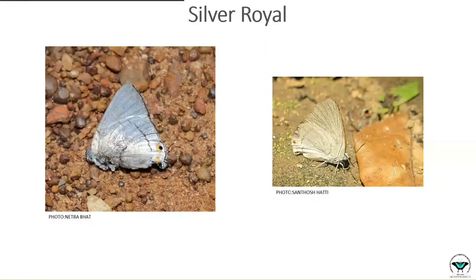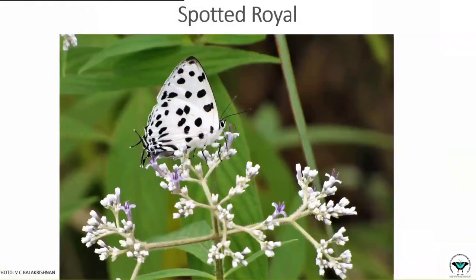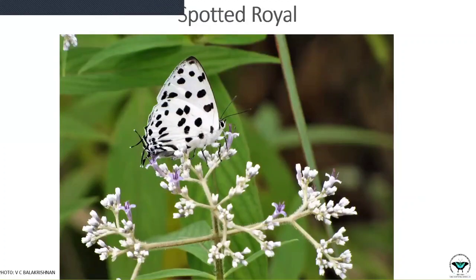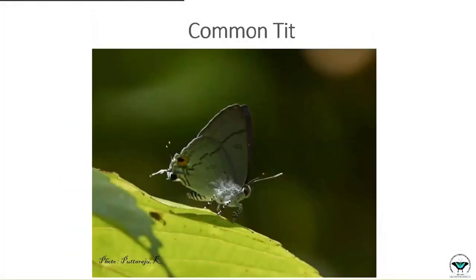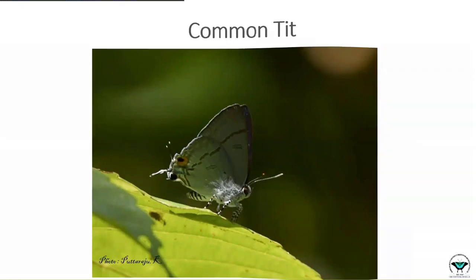These are the interesting records, and you can see the Spotted Royal, another great spotting. This photograph is of course by VC sir, VC Balakrishnan, and in Karnataka it was spotted near Irpu Falls, the Brahmagiri Wildlife Sanctuary. That was spotted by Vivek Sarkar and Daniel Sukumar. That was also a great record for the state. And another spotting of the Common Tit by Puttaraju Kenchappa from the Motigudda region in Uttara Kannada district. That was also a very interesting record.